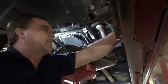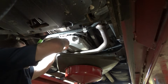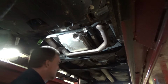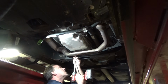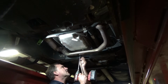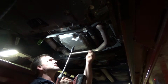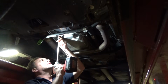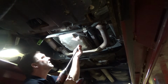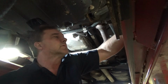Well, let's put this pan back on now that we've got our new filter in there. It's going to be a challenge. Really nice having an impact gun with torque settings. Not a cheap impact gun, but I use this thing every day. Really like it. It served me well. The second one of these I've had. My last one lasted 5 years. I thought that was pretty good, considering how much gravity hates me.